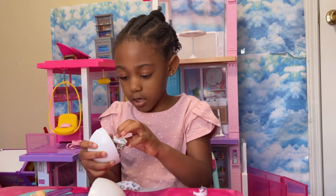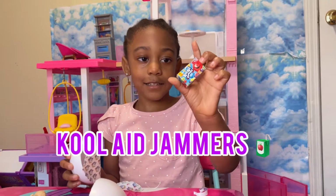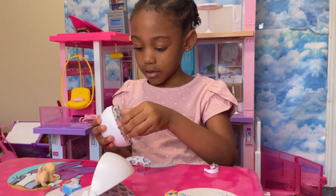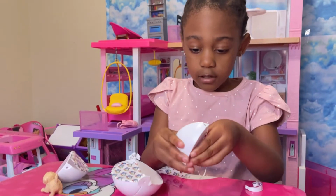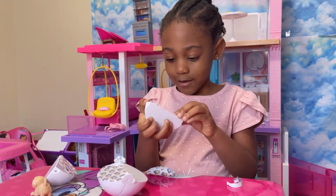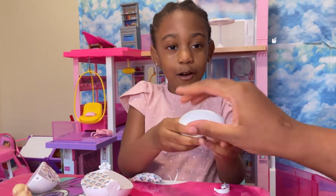Pop it open. I know these. She got it. Oh, those are Kool-Aid jammers. Those are juice boxes. Yeah, juice boxes. My favorite. And then see another one. See this one. I need help. You got it? I think I got it. Okay. I need help. You need help? Okay.